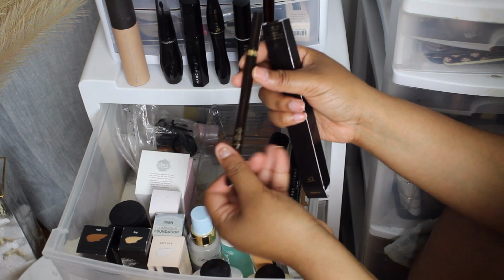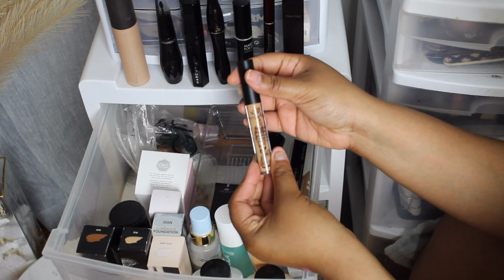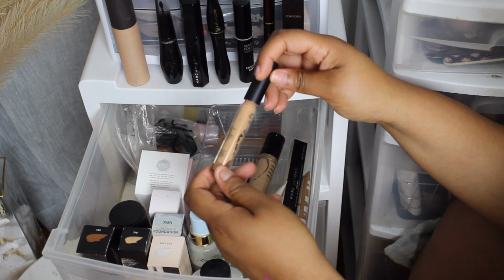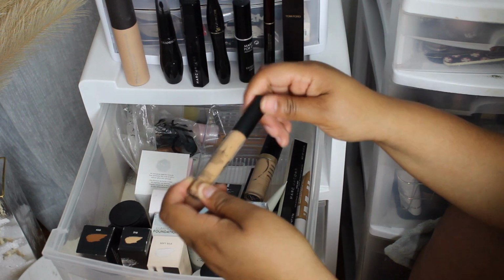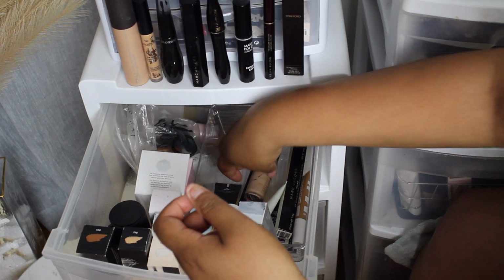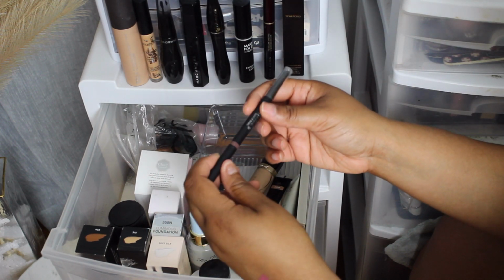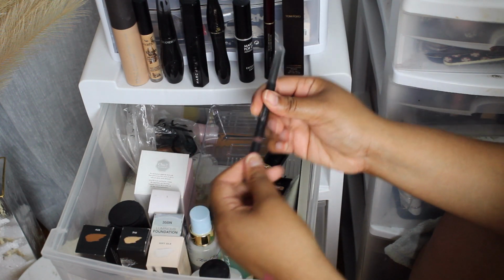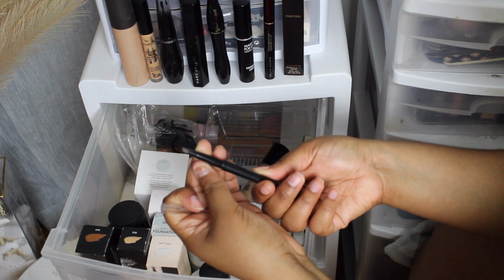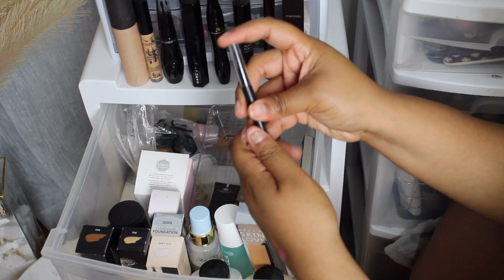Tom Ford Eye Defining Pen in a shade 01 Deeper. This is the one where there's an eyeliner on one side and an eyeliner on another side. Smashbox Studio Skin 24-Hour Concealer in a shade Medium Dark. It's too dark, it's orange, but I got it in an Ipsy Glam box one time for free, and I picked the wrong shade. Pop Beauty Peak Performance Brow Pencil in a shade Natural Brunette. Another brow pencil that glides on so smooth, but it's in the wrong shade, and it actually came with that Ipsy Glam bag.